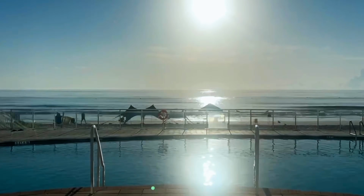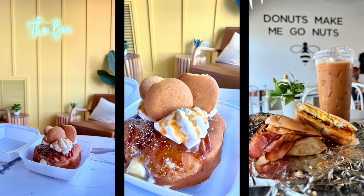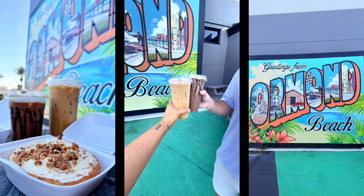After sunrise, we walked across the street to Swillerbees for some quick fuel before hitting the road. We grabbed some iced coffee, breakfast sandwiches, and a donut to split, the essentials. So let's hit the road.